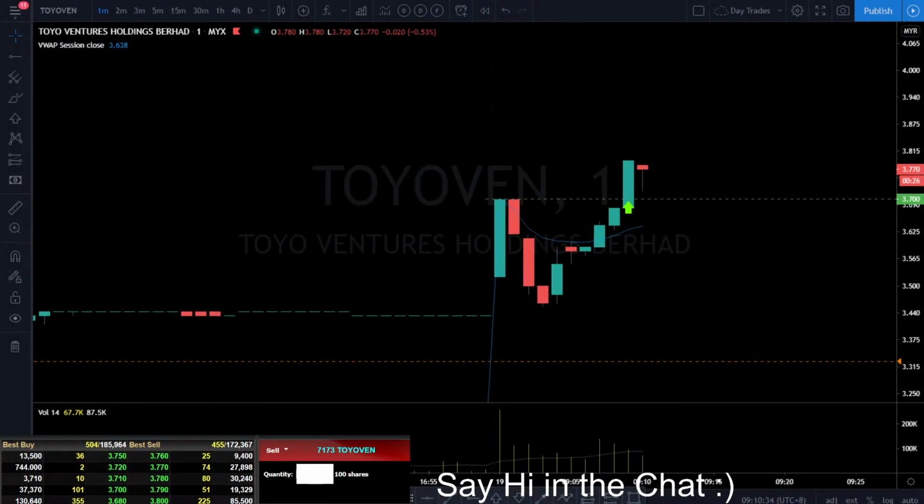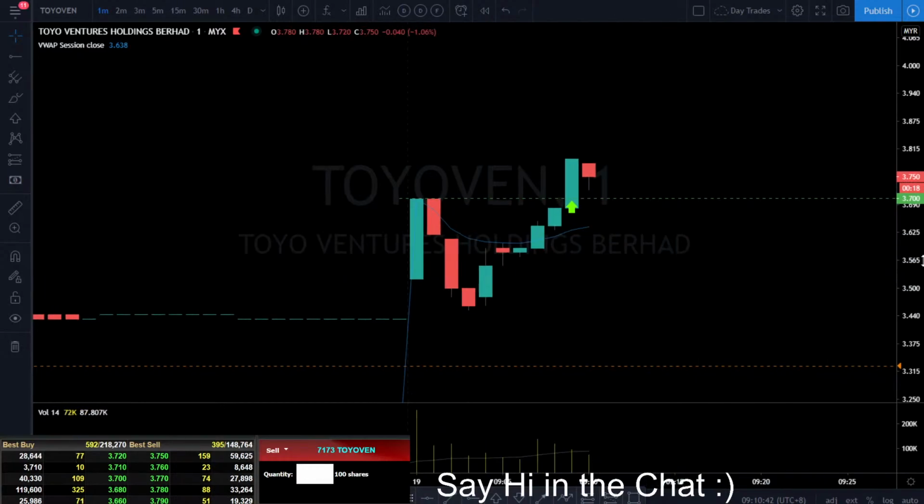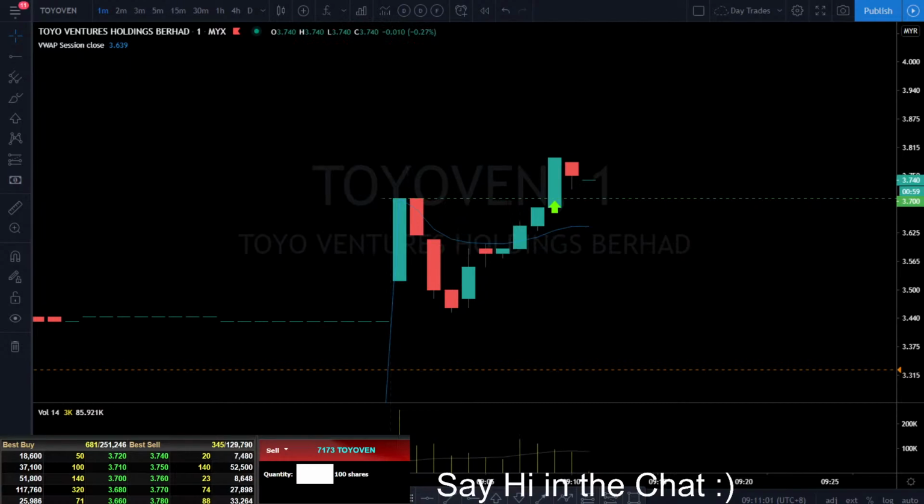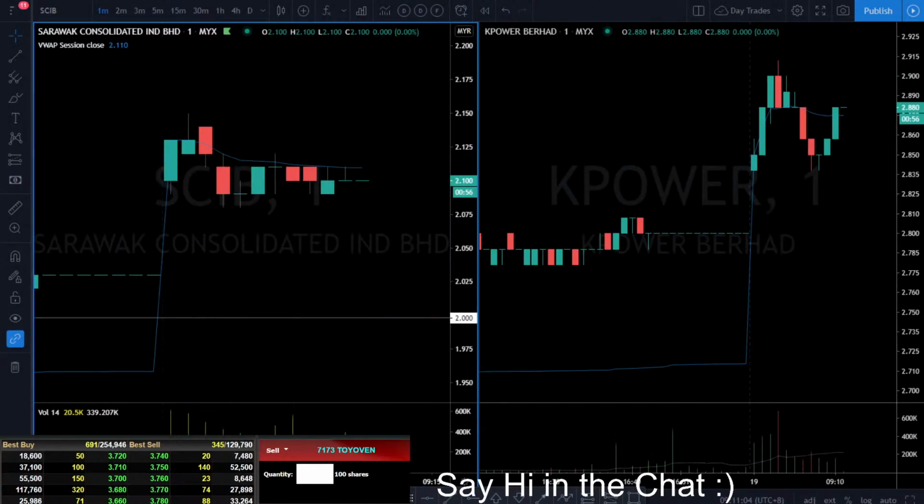Very, very decent momentum here. Good support at around 370, 368. Just need to see some buying come in around 379. See if we can push through. Struggling a bit right here. It's fine.